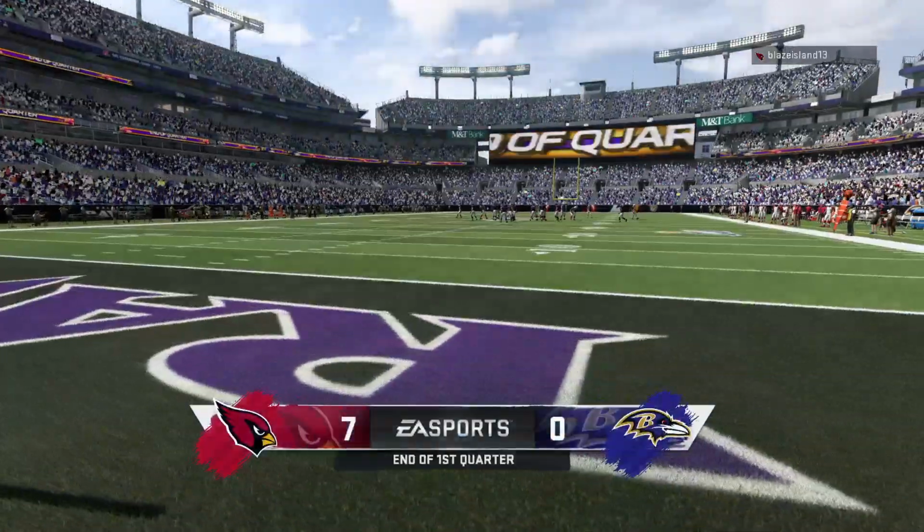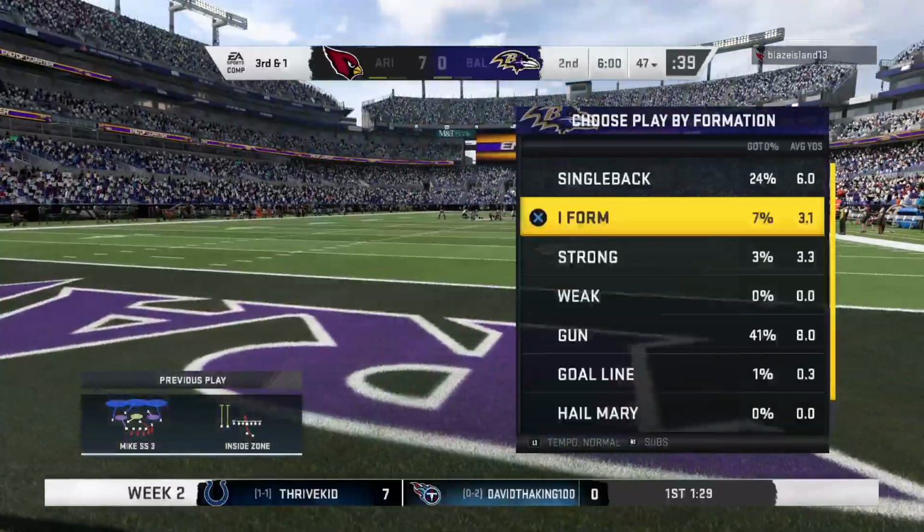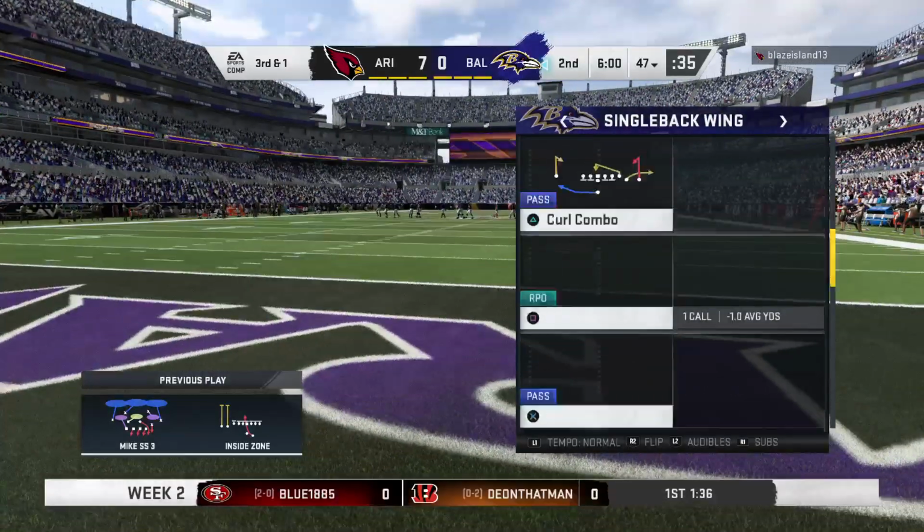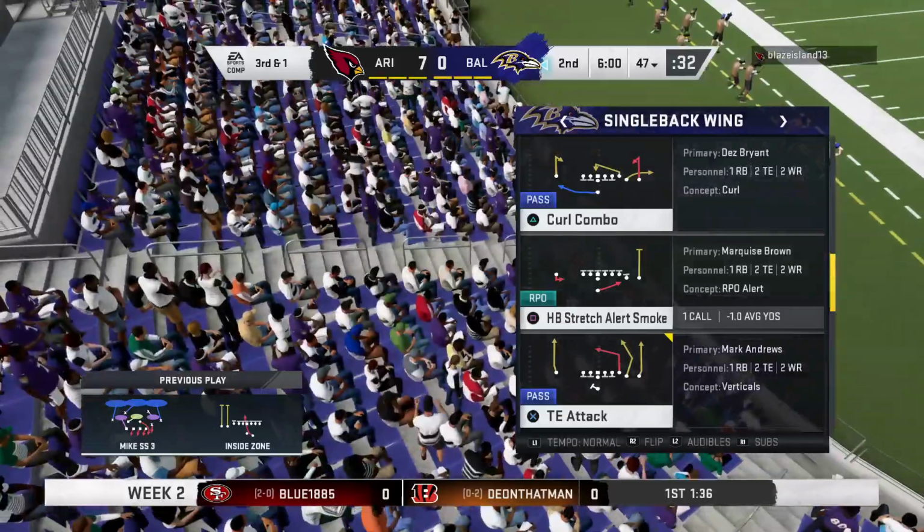After 7-0 on EA Sports. 2nd quarter now from Baltimore. It's the Ravens in possession. They've got a 3rd down and a yard to start things out.